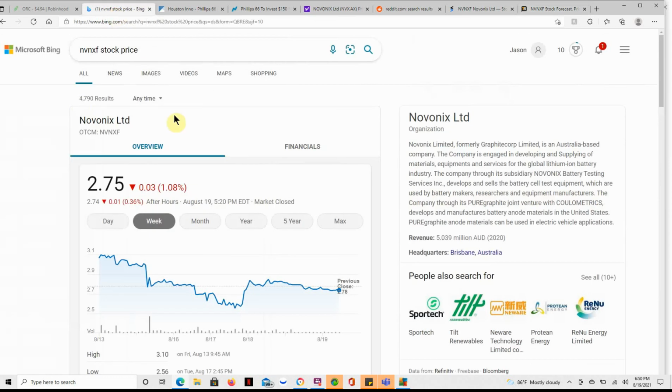If you have this one, go ahead and list it in the comments along with your cost basis and any other information you might have on this one that we can share, and see if we can all make some money together on this one. Like I said, this would be a long-term play. I haven't bought any of this one yet. I might see if it'll come down a little bit more tomorrow. We'll see if it goes back down to this 2.50 range. I might pick up some then.